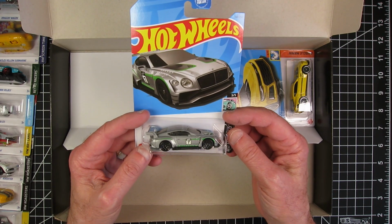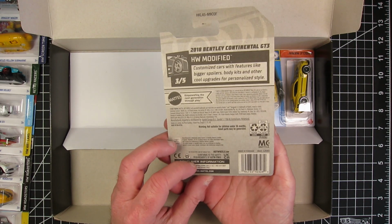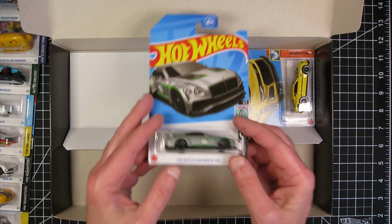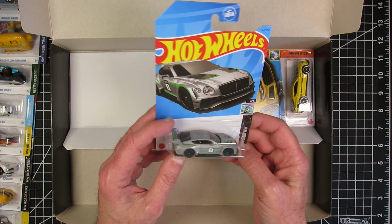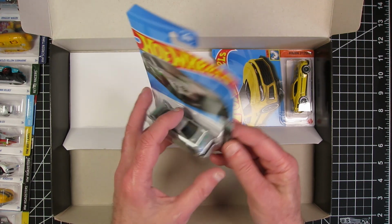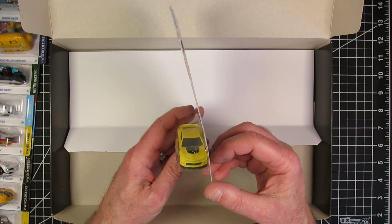2018 Bentley Continental GT3. If you see me tipping these, it's because I'm not sure what the treasure hunt or super treasure hunts are in the F case. So I was kind of checking just to be sure on all of them. That's nice. That's a nice looking casting. I would love to see that in a classier paint job. And finally, this 2017 Camaro ZL1. I love Camaros.